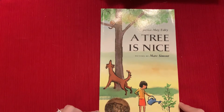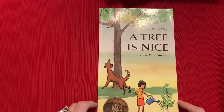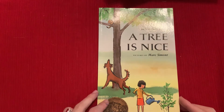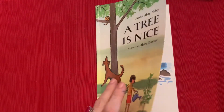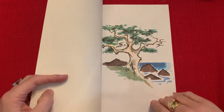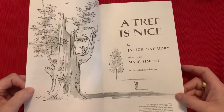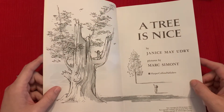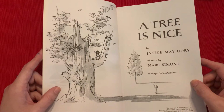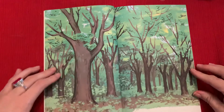I want to do a read through of the beautiful book A Tree is Nice by Janice Udry and pictures by Marc Simont. And this book actually is a Caldecott Medal book, and it is an oldie. It was from the 1950s, and I believe it was 1956. It's sort of a combination of pencil grayscale and light faded color drawings. So let's take a little inside read.